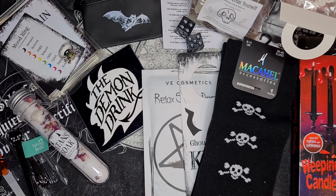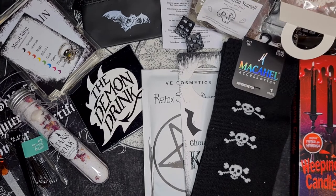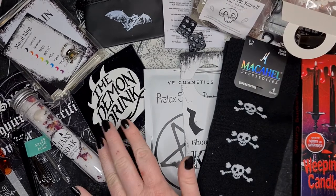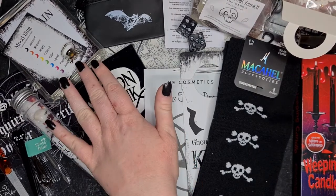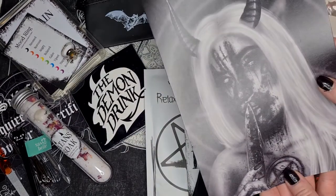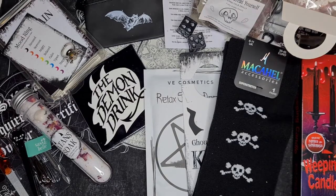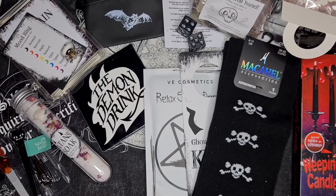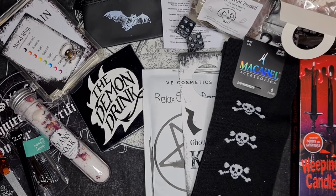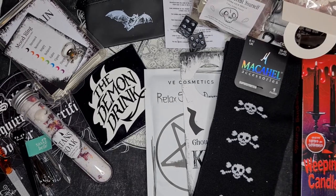Overall, I'm really happy with everything that you get in here. So some of the things in here are stuff that I wouldn't typically go for. For example, the coaster and the mood ring there, and then the art print as well. They aren't things that I would usually go for. But overall, I think everything in the box, it's really, really pretty. And you do get a lot of stuff for your money. So yeah, I'm very excited about it.